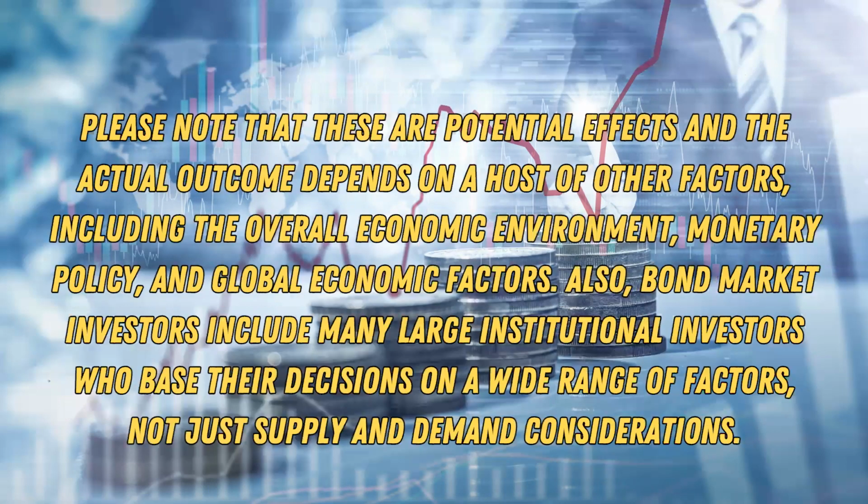So please note that these are potential effects, and the actual outcome depends on a host of other factors, including the overall economic environment, monetary policy, and global economic factors. Also, bond market investors include many large institutional investors who base their decisions on a wide range of factors, not just supply and demand considerations. So, supply and demand is one part of it, but as we just discussed, there are global economic factors, the overall economic environment, the monetary policy, lots of different things that go into the decisions these investors are making in the bond market.